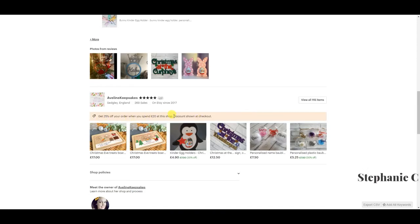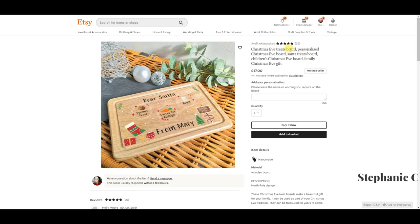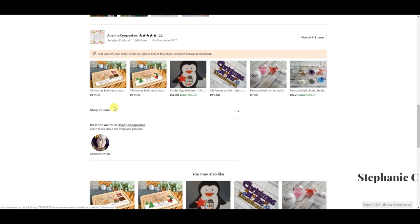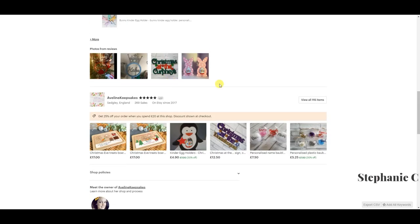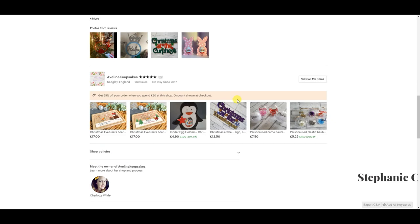Oh, that's right down there. See, ideally you want that to be up here, wouldn't you, really? That's not anything you can do, Charlotte, it's just Etsy. This has all changed literally since last week when I was looking at Etsy shops. I swear that this bit has shimmied down or moved or something like that. But it does just go to show that Etsy are testing things all the time. So you get 25% off when you spend £20 in this shop.